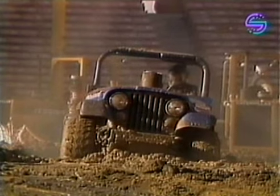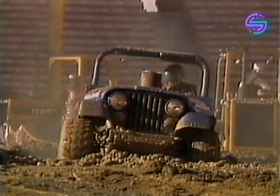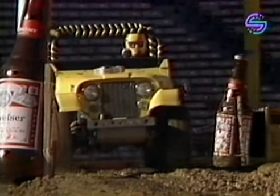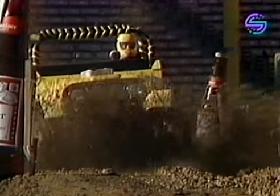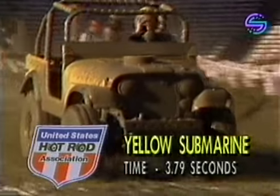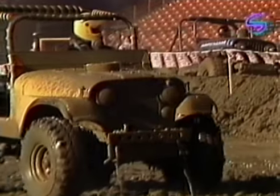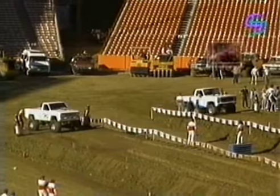But in the meantime, Woodward was on a charge, never lifting for a second in the other lane. A nearly perfect launch. He drops the front end a little bit in the mud, but then manages to keep the front end up high enough to stay out of the ruts created by the first pair. Woodward drives her through the first full pass, an incredible run with Rambler power, 3.79 seconds.